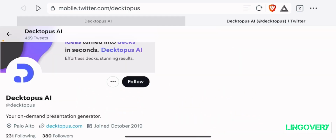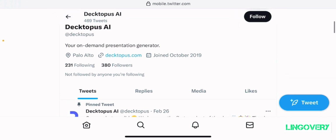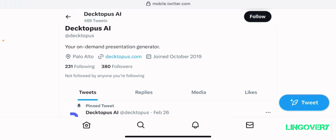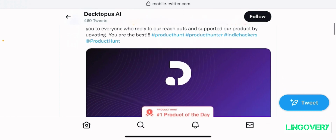Let's go to the Twitter account. Ideas turn into decks in seconds. Decktopus AI, effortless decks, stunning results. But they have just started, 380 followers, and you can see some tweets.